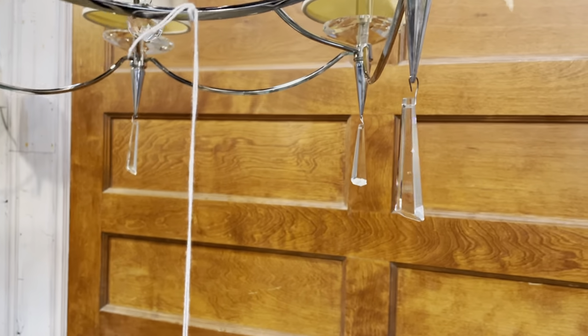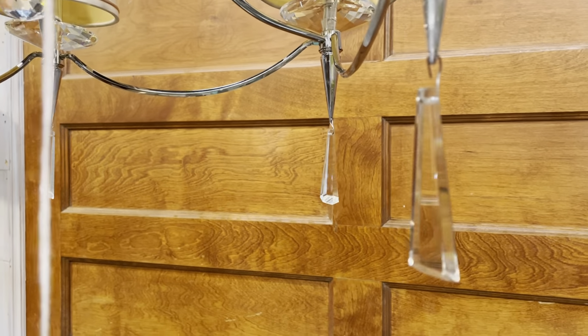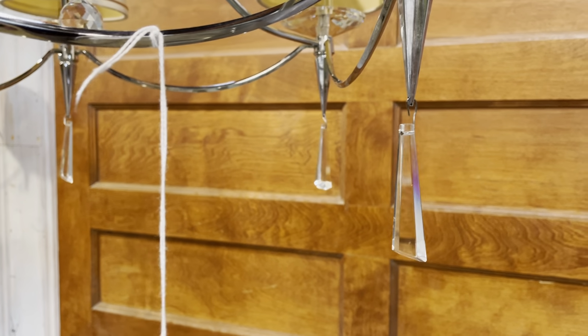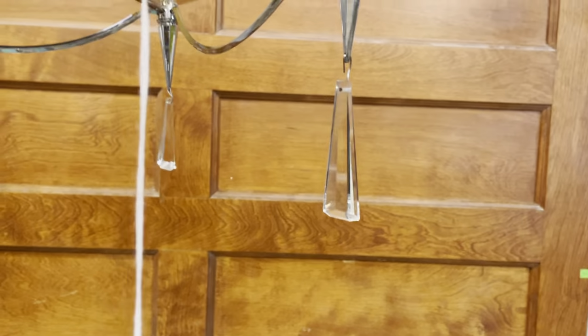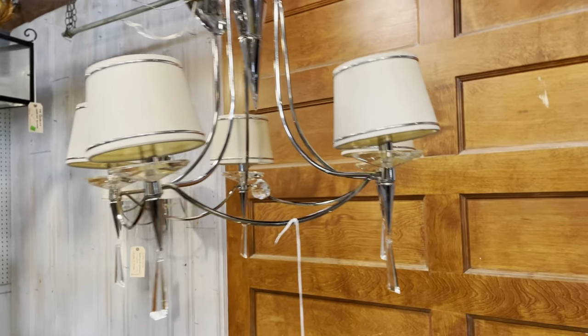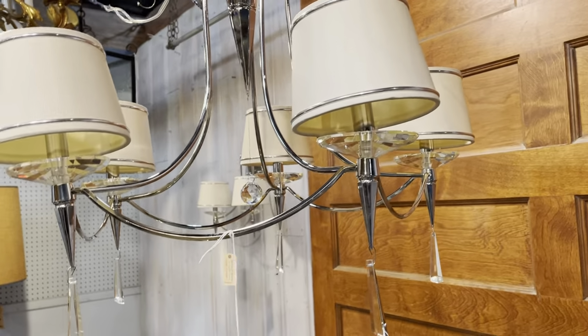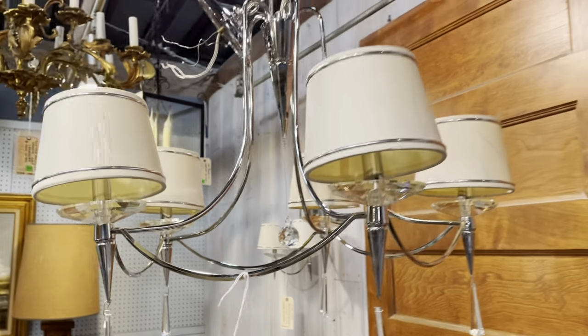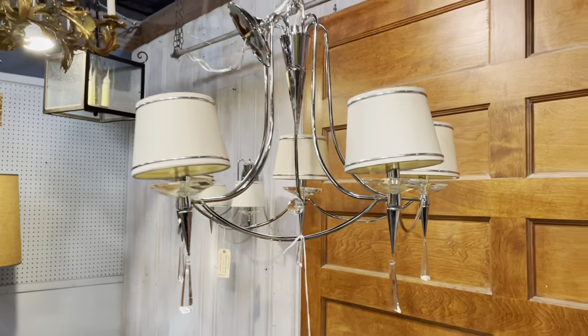But look at the crystals, look how they're cut, kind of on that angle. They're not symmetrical when you look at them in any direction. So that's kind of cool as well. Really beautiful chandelier. This one is $135. It is 24 inches wide and it is 23 inches high chain.